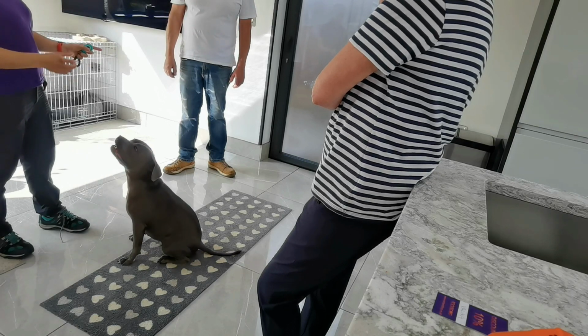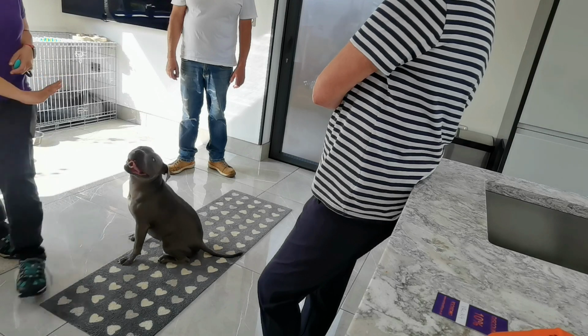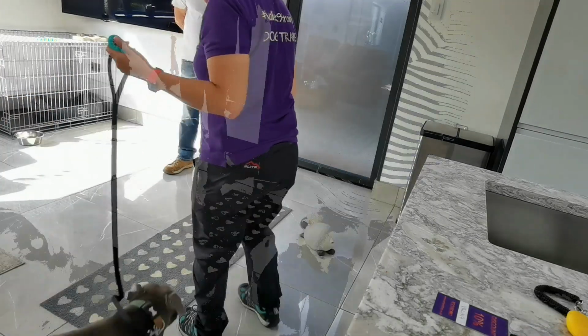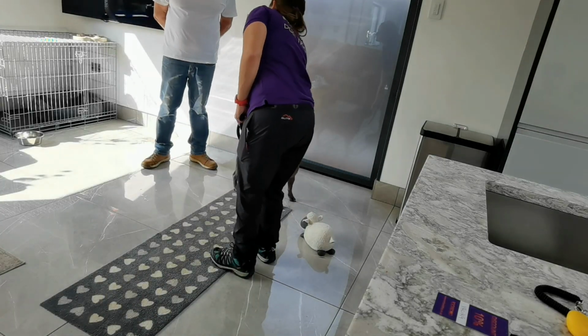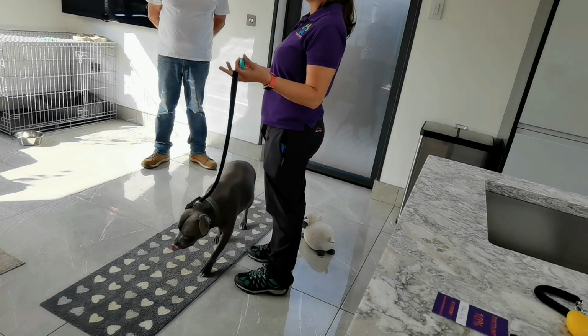So what I normally do then is ask for eye contact. I don't give them a cue or anything, but I don't click until the dog looks at me. Yeah, so now if I put my hand there, which is giving me eye contact, I can click it and mark that. And the reason I'm throwing the treat away is because I want her to do exactly this, which is come back, sit down, and mark.